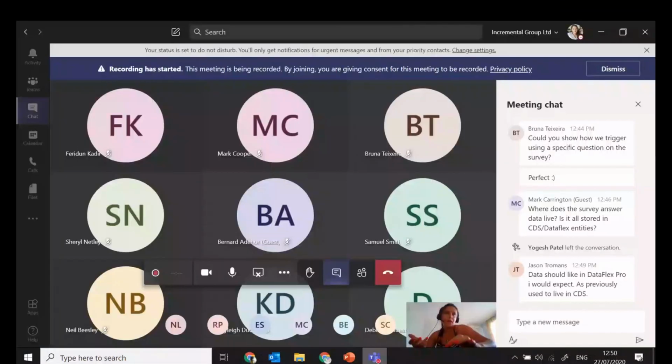Jason is saying data should live in DataFlex Pro. I think that probably lives there. So yes, data should live in DataFlex Pro, correct? As it previously used to live in CDS.